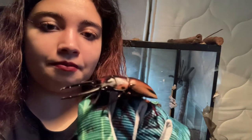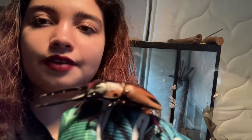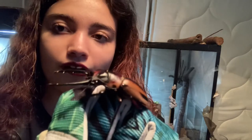But he seems all right. He seems very calm, but I would handle him with gloves, because if you put your finger in there, he will nip, and he's got little spikes on the inside of his mandibles. So that's to catch females. The rainbow stags have them too, but they're very small and it doesn't hurt too much, but still I wouldn't put your finger in between the mandibles.